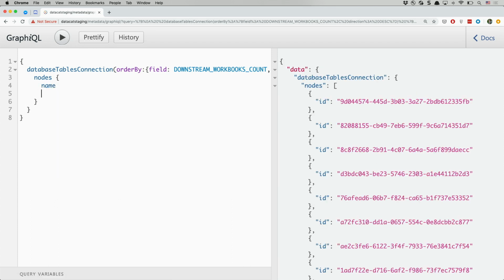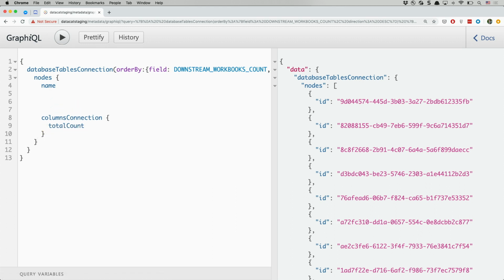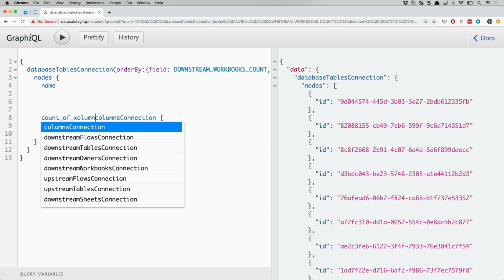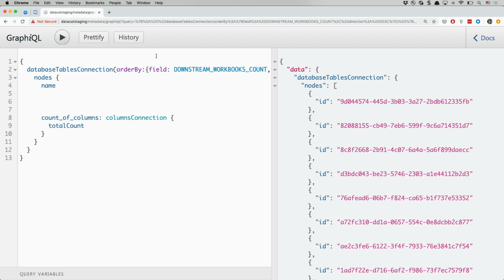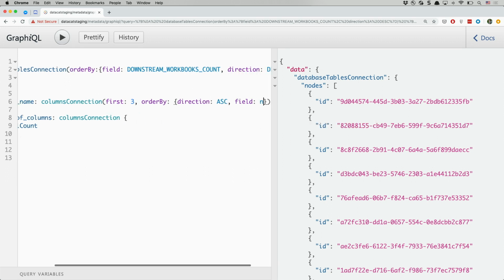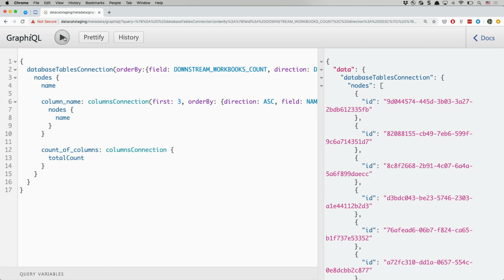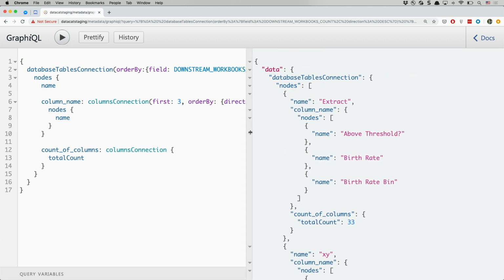Great. And now I want to grab the name, and I want to grab not just the columns connection, so not just the total count, but I also want to grab the name of 3 columns in those tables. Well, we can do something called aliasing to get really creative. So we'll say count of columns. Let's give us the total count. And then we'll just get column names. And we will actually grab those columns. We'll only grab the first 3. We'll sort them alphabetically. Grab the column names here. We'll run the query, and here is in order, and this is a mouthful, so bear with me.